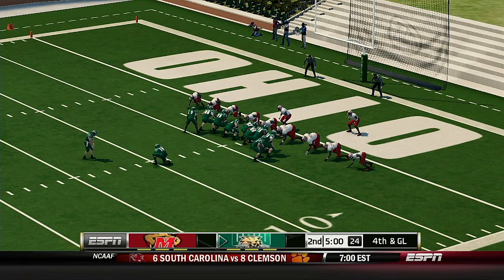Throws this one away. Brad, I just think this quarterback's got to do a much better job of being able to read that defense and make quicker decisions. And especially when the defense starts to get pressure, you've got to either get rid of that football or check it down or take off and run with it.